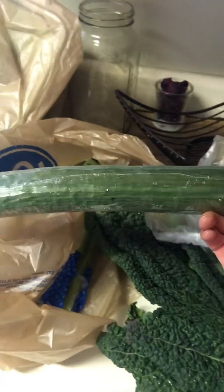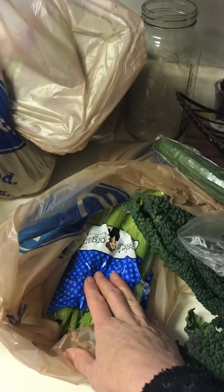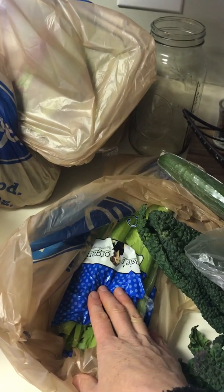If you're gonna make guacamole, but you don't wanna eat corn chips, you can slice up these English cucumbers. They are great. Wash them and slice them diagonally. This is an organic one again. And celery to dip into salsa and guacamole.